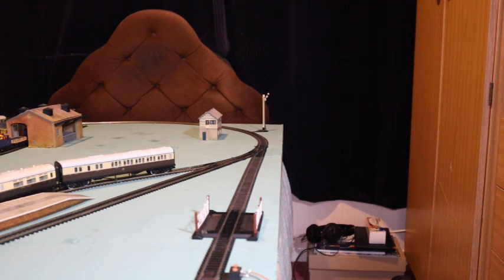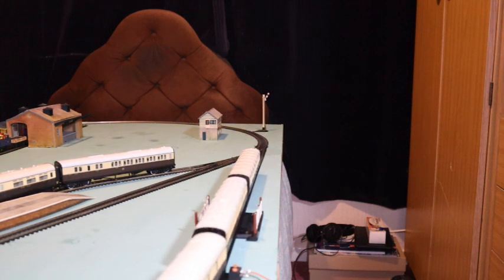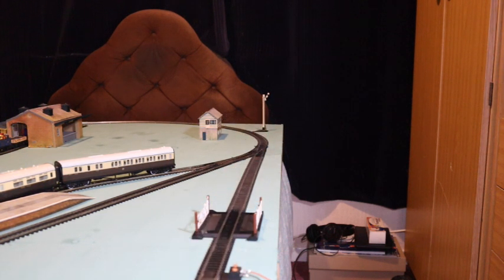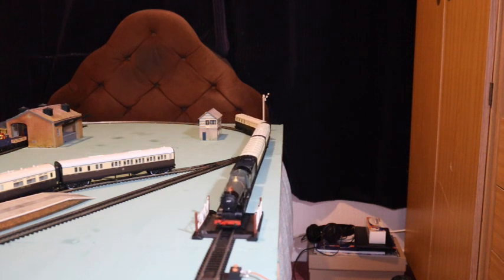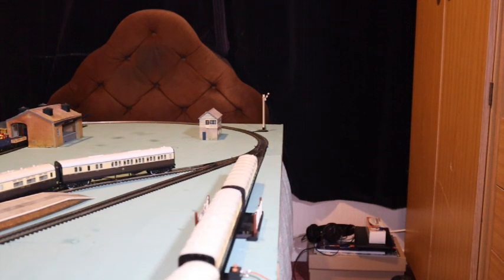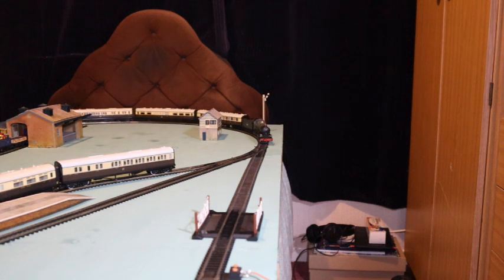Double chimney, they were fitted with double chimneys for two reasons. One was to increase performance, and also it was so that the locomotives could run on lower quality coal, I believe. But this is the King in its final kind of Super King configuration.